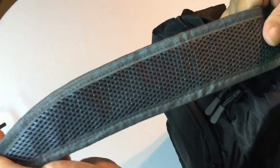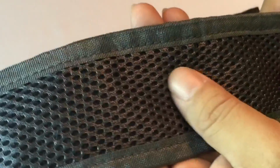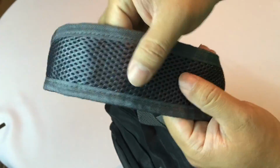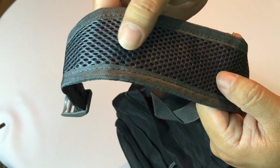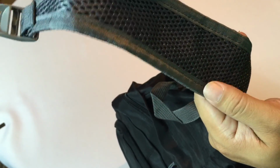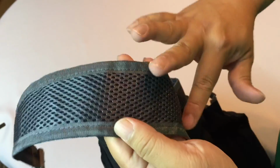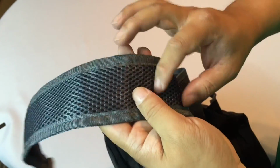I want to show you the under part of the strap. This is that kind of mesh material that I'm a little more familiar with, kind of the bigger holes, a little bit of padding below that, just kind of like a thin foam, and then stitched on the sides here. And then the front is just that same nylon backpack material, but a little bit of breathability here. This is more like an athletic jersey, like a football jersey. So bigger holes in it to breathe a little bit better.